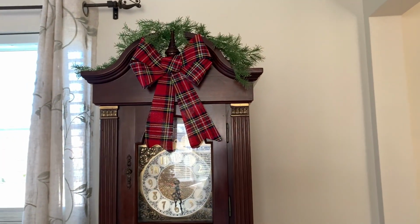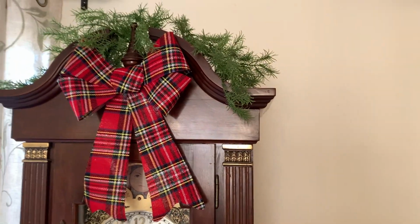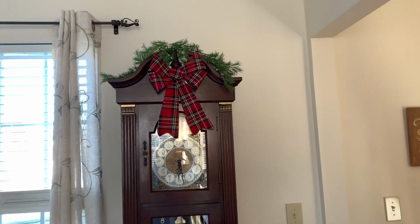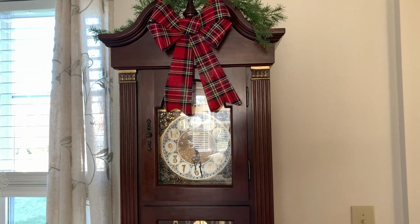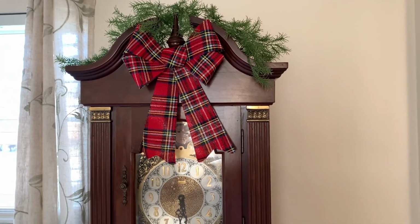In the other corner of the room, we have this grandfather clock that I love. And normally I don't do anything with this for Christmas, but it felt like it needed something this year. So I took some of that same greenery that I used around the lamp, stuck it just right on top of the grandfather clock, and then I added this plaid bow from the Dollar Tree. I found these at the Dollar Tree this year. I saw them and I thought that they were beautiful and very expensive looking, and for a dollar you really can't go wrong. And that just pulls in again that plaid from the plates and the pillows on the couch, and now you have the plaid on the grandfather clock.